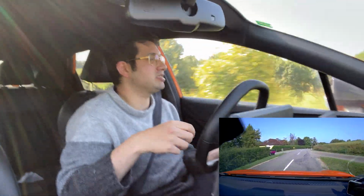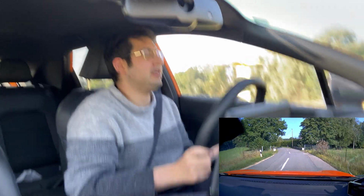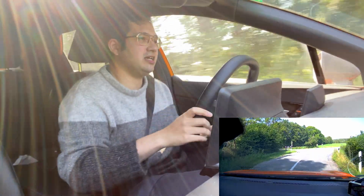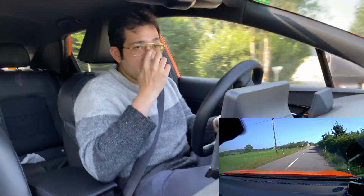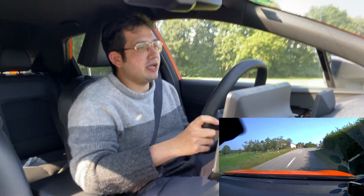Really well balanced. You have the rear wheel drive handling characteristics of this car, as opposed to the XPower, which feels a little bit heavier to drive, a little more unwieldy. This car has that nice light rear wheel drive steering characteristics, which I quite like.